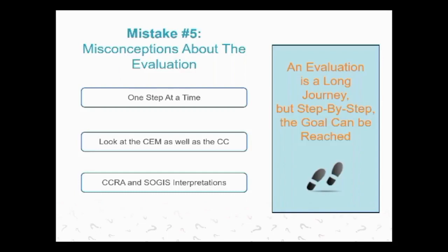There are also interpretations which can be found in the CCLab and SOGIS web pages, for example, about the composite evaluation approach behind smart card applet evaluations. If all these seem to be too complicated, it is still a good idea to look for someone who is familiar with the process, because one step at a time, they will be able to lead you to the end of the journey called Common Criteria Evaluation Process.